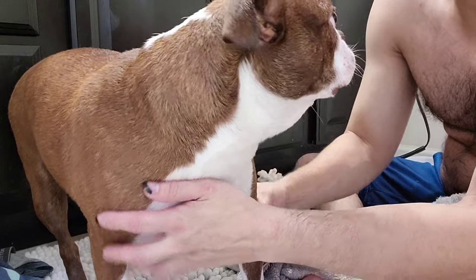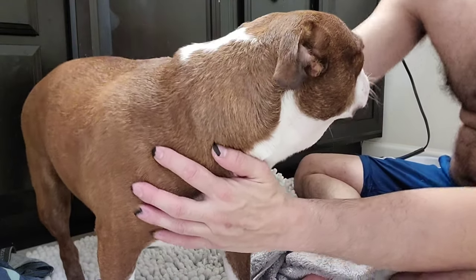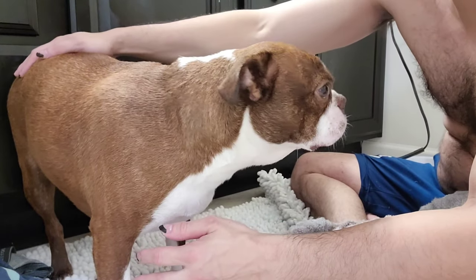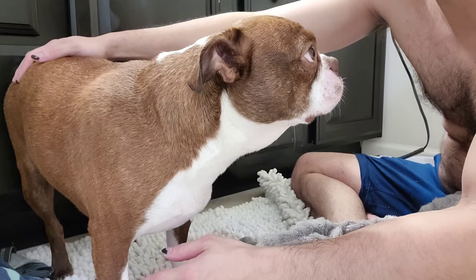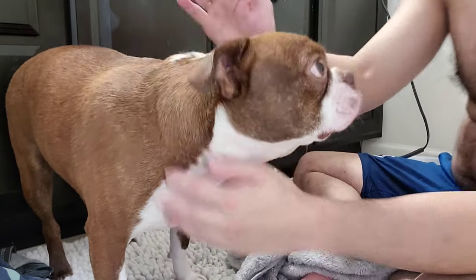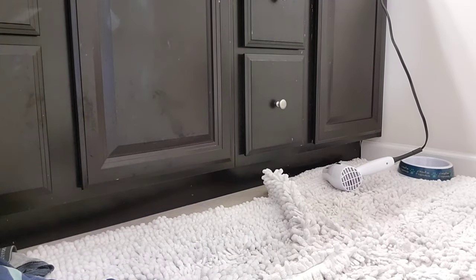We got Rock done. Now it is Bean's turn to get dried off. He's still pretty wet, but we got them down pretty good. But like I said, Rock and Bean, they have really thick hair. Yeah. Take forever for you to dry. Okay, next, go. Bean, come on. Come on, Bean. Good boy. Come on. Good boy.